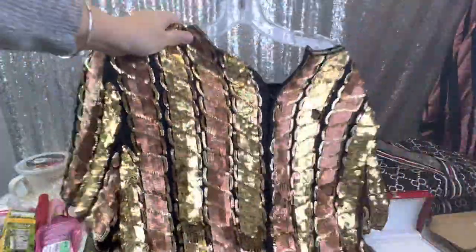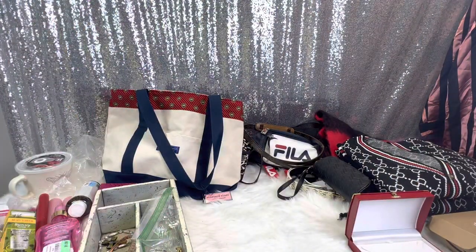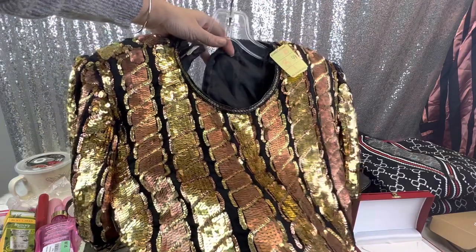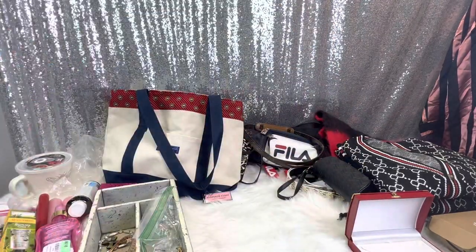Love this. You have to try stuff on because people are always like, oh, that's so ugly. And then they try it on. They're like, oh, my God, this is so cute. You can't judge a book by its cover. So you take these shoulder pads out and you have a pair of black pants and you tuck this in with a cute bracelet and you are good to go.